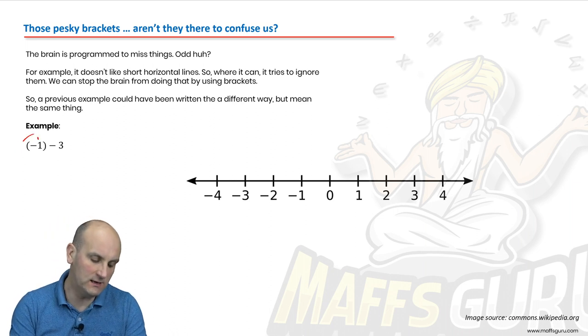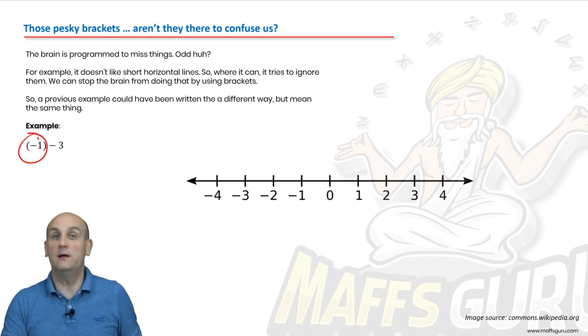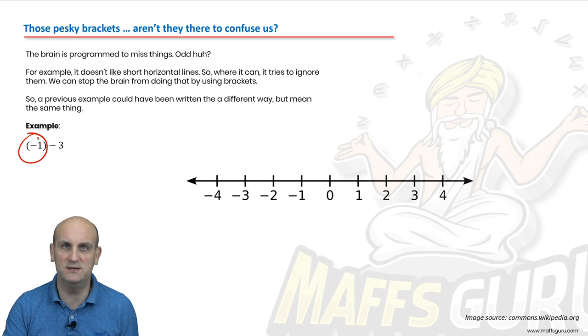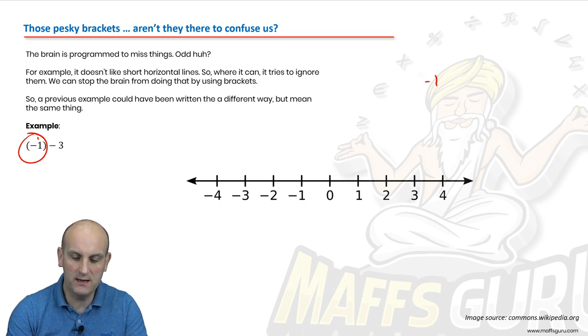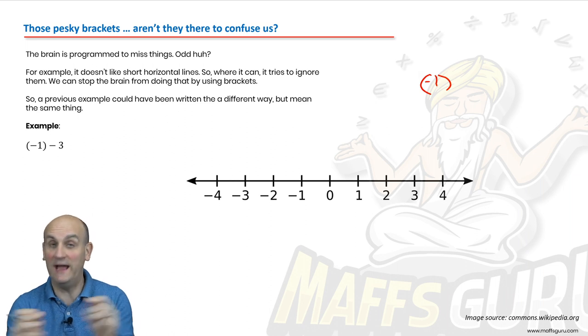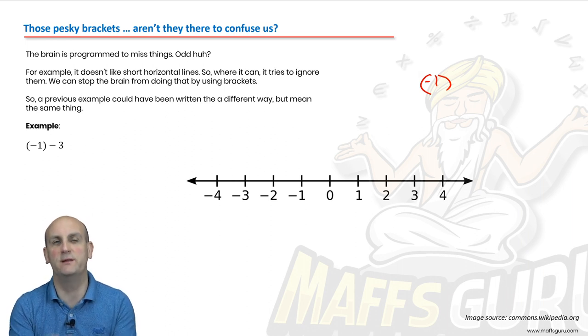Now, do you notice here we got a set of brackets? Now, in our previous video, we said brackets must be done first. Yes, BIDMAS, but there's nothing in that bracket to do. It's seemingly just the number minus one with a set of brackets. So why the brackets? Well, actually, believe it or not, your brain tries to play tricks on you.